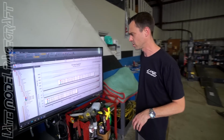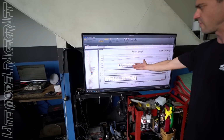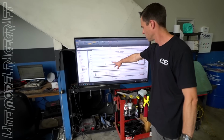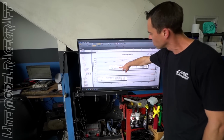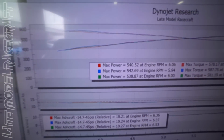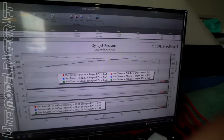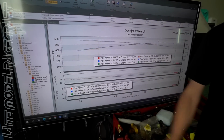Again, if y'all watch our videos, I always say automatics are around 535 to 550 rear wheel horsepower stock, and we are right there. 538 was the lowest, 542 was the highest, and 581, 587, 578 torque. Stock boost levels right at 10 pounds of boost.